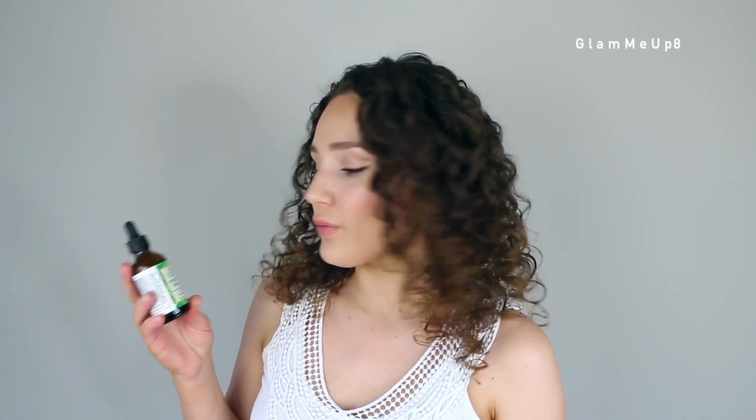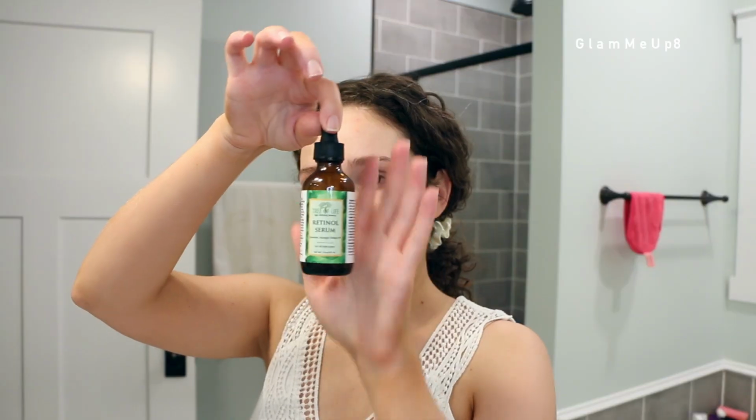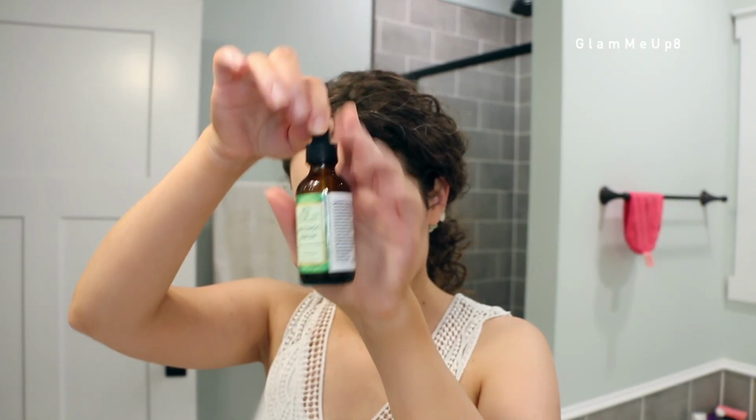So once the toner completely dries, then I usually do some type of serum. I've been trying out this retinol serum. I ordered this on Amazon. This is from the brand Tree of Life. This is a retinol serum. It has some other moisturizing ingredients in here, like organic aloe, jojoba oil, vitamin E, hyaluronic acid, witch hazel, and some other organic ingredients in this.